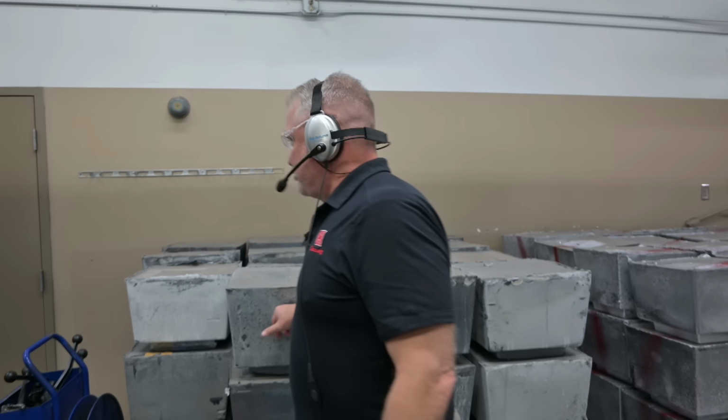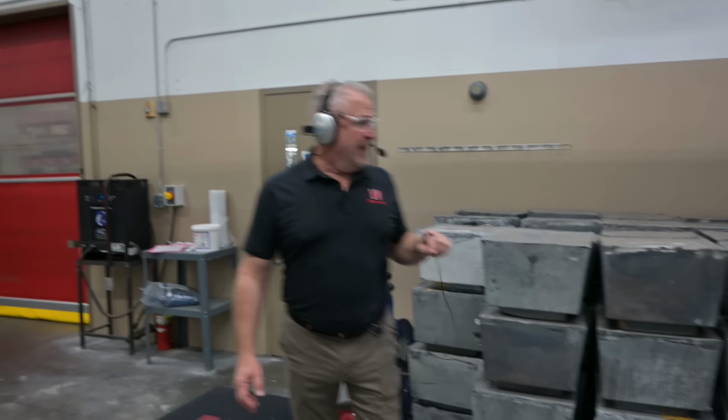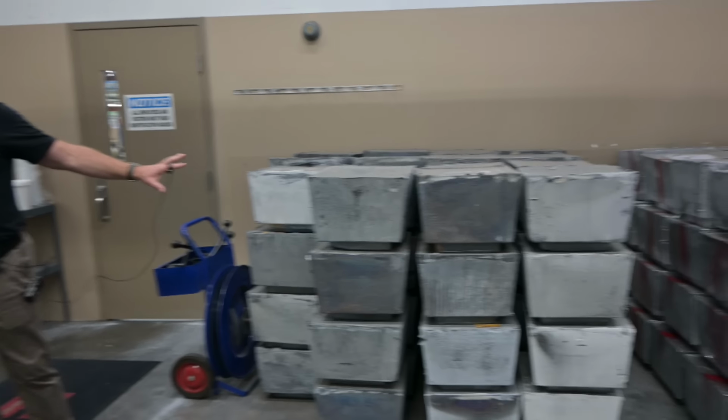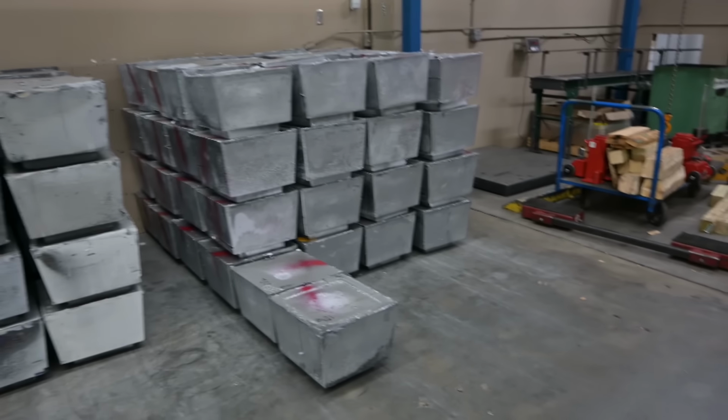It was a big lesson to learn, which is always ask questions. Is there anything different? And so we've changed our entire lead processing to accommodate these 1,000-pound pigs. And this right here basically represents the truckload, because that's all in here. So yeah, roughly two trucks there.